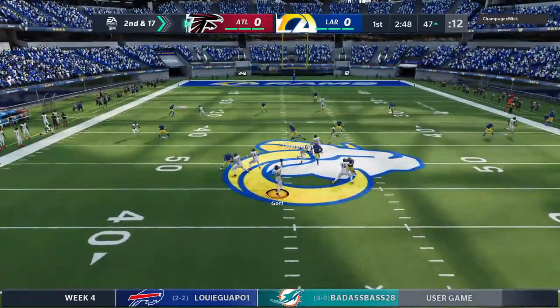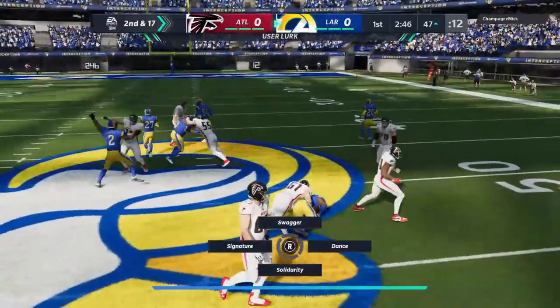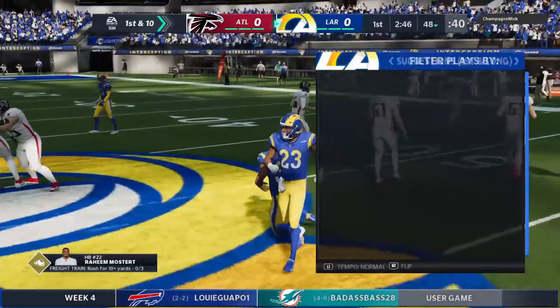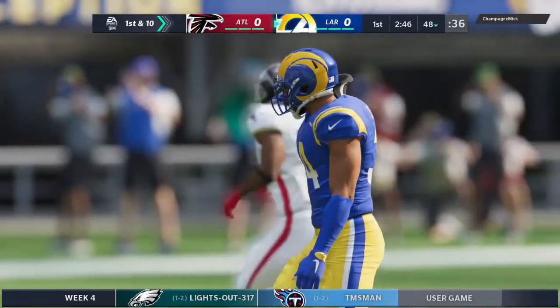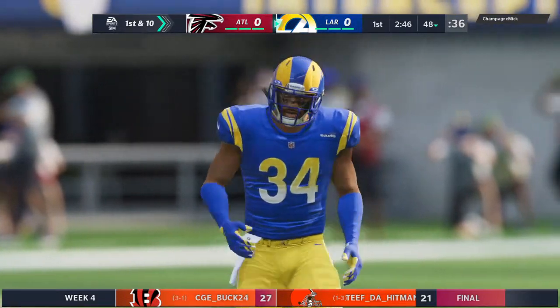Another try after the 1st down sack. Goff into heavy traffic, and it's intercepted. Picked off at the 47, and his guys are going to take over at their own 48-yard line. Well, that is a quick lesson on how difficult this defense is to throw against. An interception on their initial drive of the ball game.